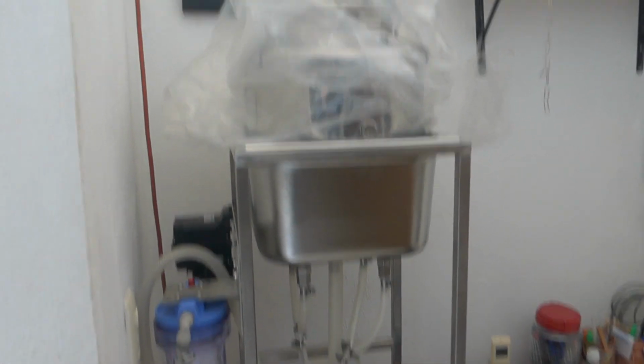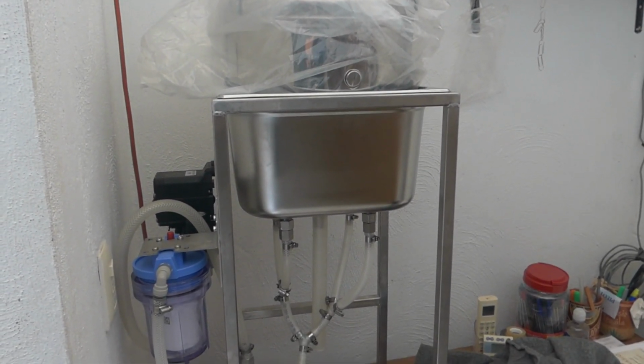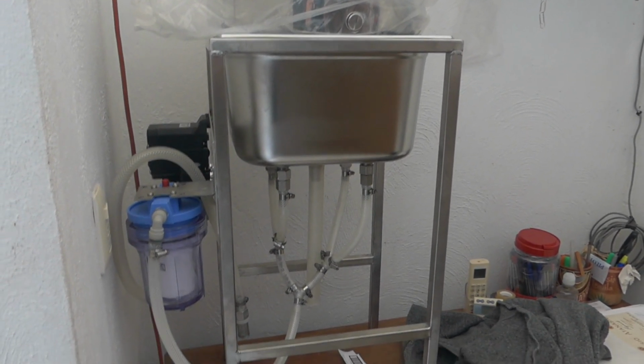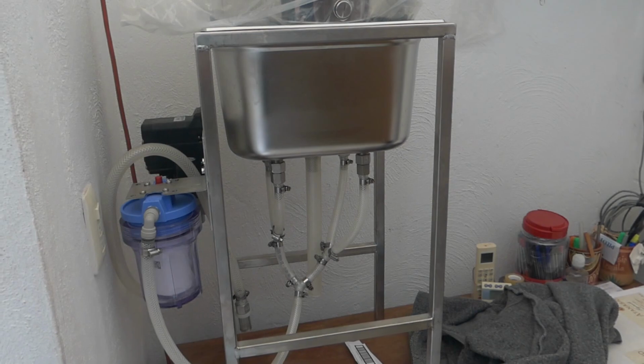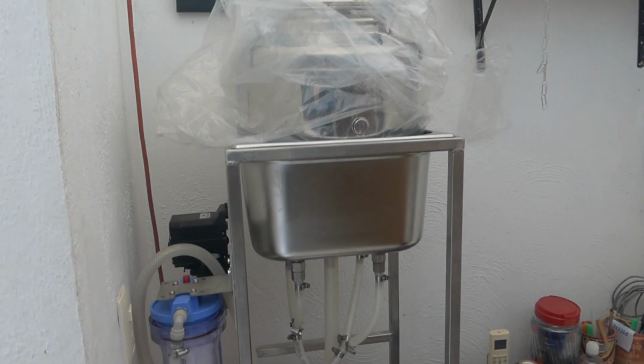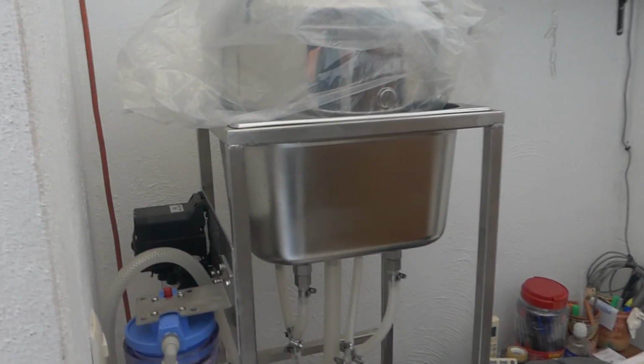Now, this machine over here is used for rinsing the bottles. They actually use tequila to rinse the bottles to make sure that they're sanitized and clean and ready to go. It uses high pressure to pump tequila in and out of the bottles to clean them, so we don't get any nasty infections or dirt in our tequila when they bottle it for you.